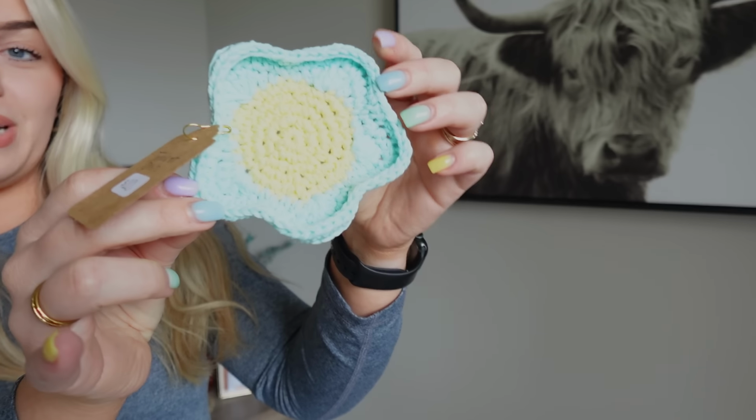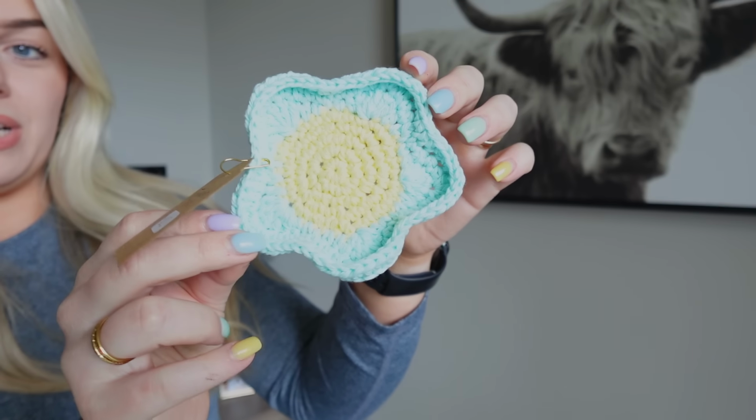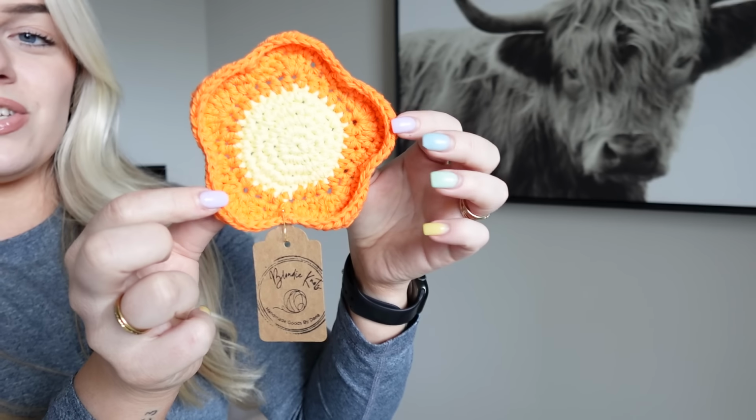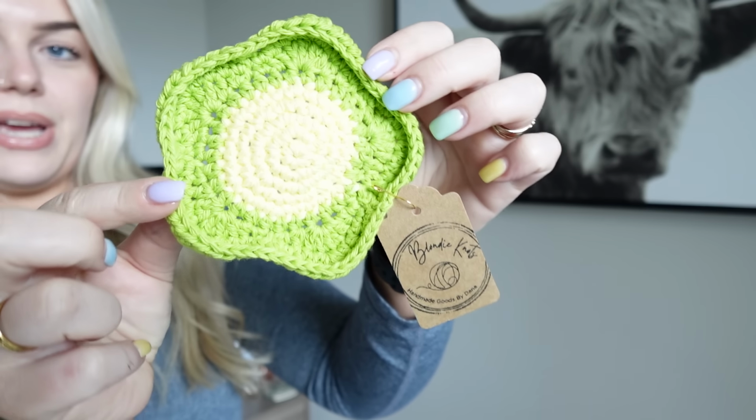Then I got into flower trinket dishes, so I ended up actually making a lot of these this week that I didn't film for you guys. But here was one. This one's a light blue. It's definitely not picking up well on camera. I went for an orange, and I did a green. Very spring inspired colors. I think these will look really cute out on the table. I'm trying to do some more practical items. I don't know, I'm trying to find my niche, and so this was something very fun for me.